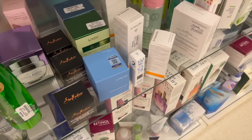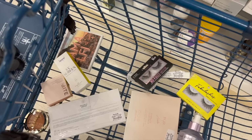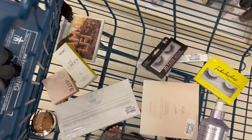I found a concealer for me from Oma Beauty. It's the Stay Woke Brightening Concealer, and I'm gonna get it. I honestly thought this was gonna be a fail. Didn't think I was gonna be able to get enough products, but I got pretty much everything for a full face. So let's check out, and I'll see you guys at home. And the goods are secured. I got a lot of good stuff.